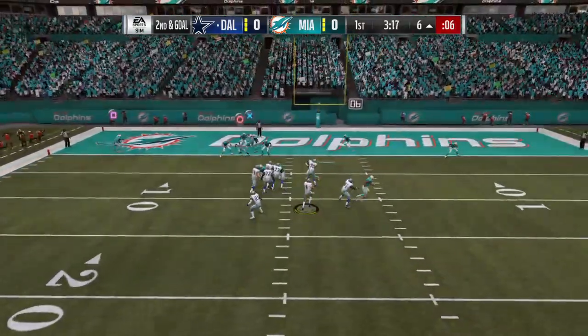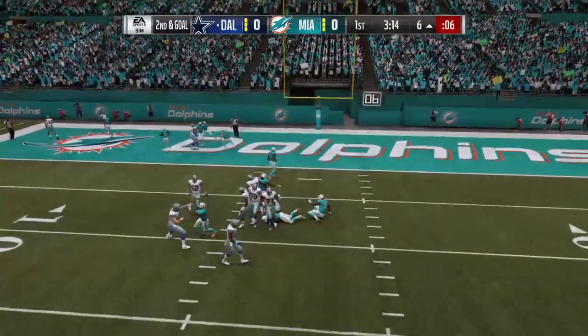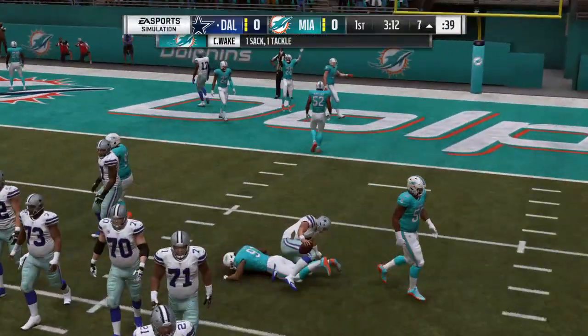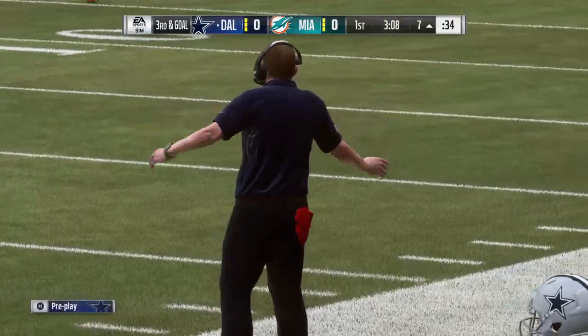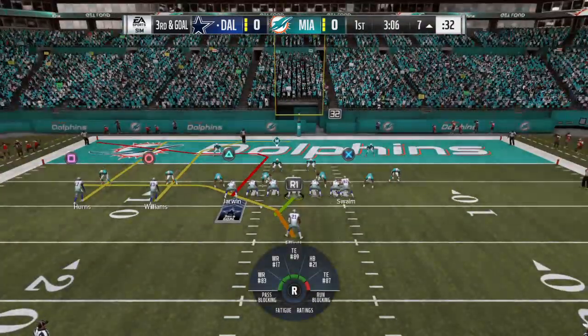They'll try to throw now. Prescott feeling the pressure here and taken down. A sack back at the 7. Cameron Wake able to collapse the pocket and drop him for a loss of a yard.